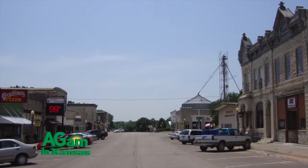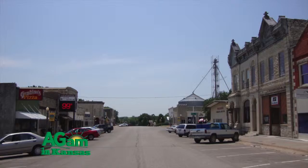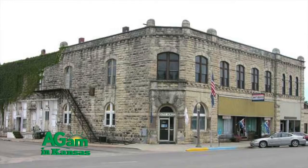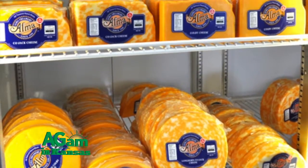Well, in fact, there are a lot of towns that have survived the destruction of modern day and all of that. In fact, Alma is one where the buildings, most every one of them, are made from native stone. Oh, that's a pretty town. Oh, yeah, it's a beautiful town. You got me wanting some cheese from Alma. Alma cheese. We'll have to run over there later and get some Alma cheese.